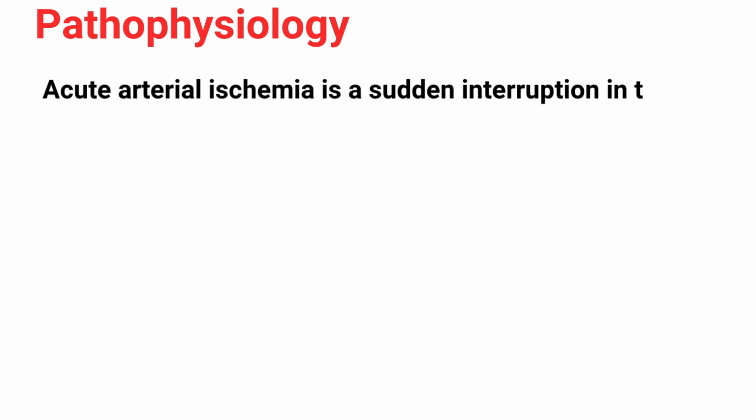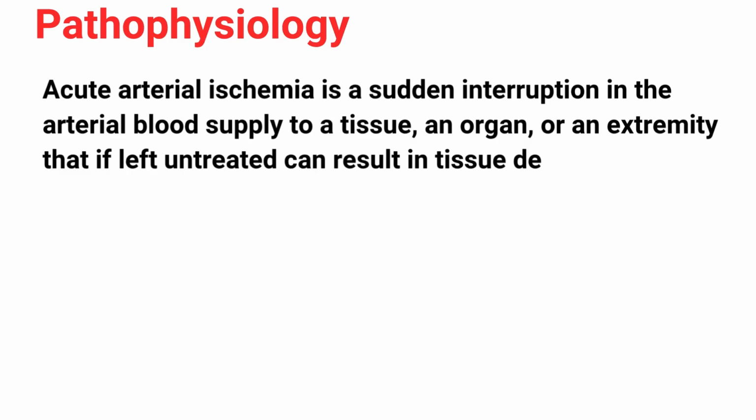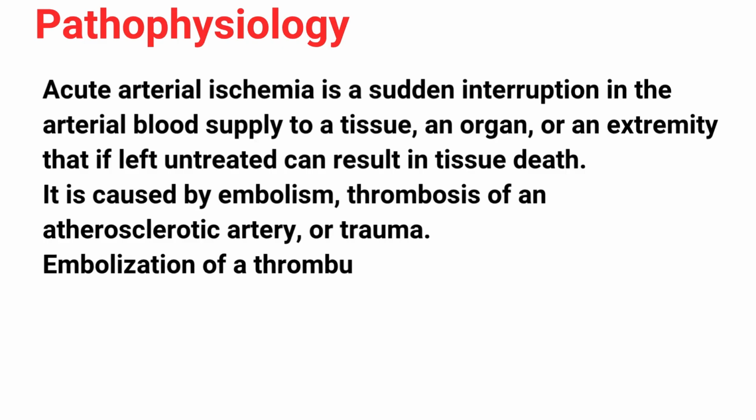Now we will see the pathophysiology. Acute arterial ischemia is a sudden interruption in the arterial blood supply to a tissue, an organ, or an extremity that, if left untreated, can result in tissue death. It is mainly caused by embolism, thrombosis of an atherosclerotic artery, or trauma.